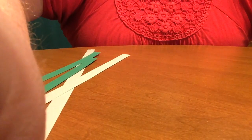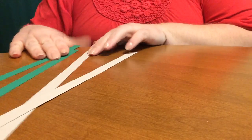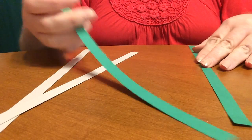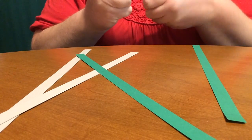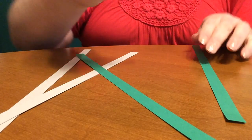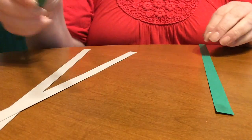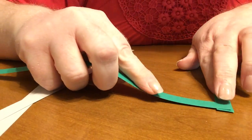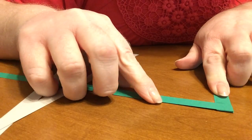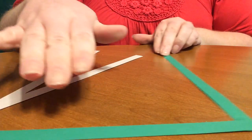So I'm going to switch the camera here so you can see a little bit of what I'm doing on the table, and you can follow along. So to start, I'm going to start with my primary color. So for Slytherin, that's green. What I'm going to do is take one end, and I'm going to put just a little bit of glue right here on the end of my strip. I'm going to take my other green, and I'm going to line it up so you make a corner there. So just like that.